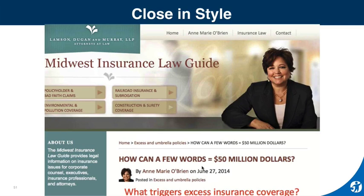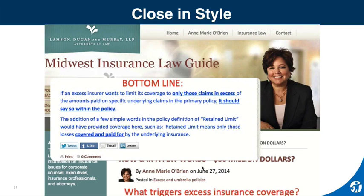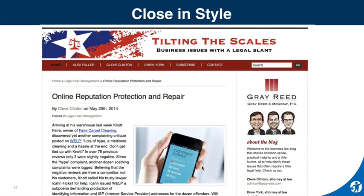Anne Marie usually ends her blog post with what she calls the bottom line. And another example here, you can see this blog post by Gray Reed and McGraw here in Texas is meant to be relatively humorous. You can see from the caricatures. And what they do, you can see from the first paragraph, is make up names of companies and people and so forth. So the beginning is meant to be humorous, and they really do a pretty good job of it. And I think they get a lot of readers because of this humor. I'm anxious to read their blog just to see what they are up to next.